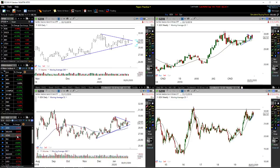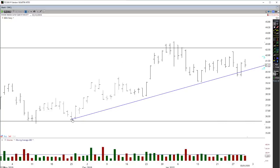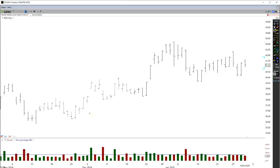Now, if I go back and have a look at my GDXJ, it's the same sort of thing. Let me erase everything off the screen here. If I draw my trend line from there and bring it up through to there, you can see how a couple of days ago we broke through this level. Then we broke back up, and today we've rested right on that level. Once again, we're squeezing up into this triangle pattern.